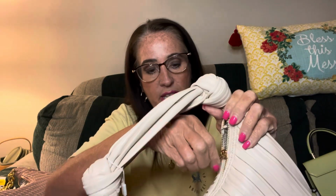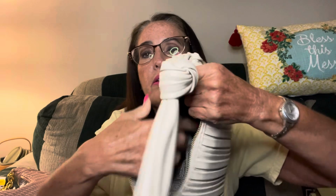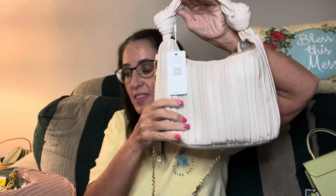You have your top zip right here. Then you have your zipper over here, a zipper pouch with your Urban Expressions. You have your slip pocket here. There's your interior. It's almost like a little bucket bag, but it's just so stinking cute. I love it. So this is the last bag I have.